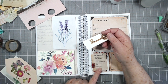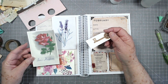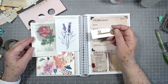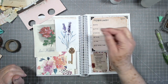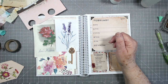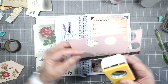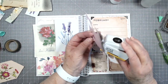Okay, an illustration. I'm going to use this, I think, for an illustration. Maybe, because that was drawn or painted. Okay. A key is the bonus, and I've got that. So, all I need to do is find my circles, and I don't think I'm going to find them, so guess what? We're just going to punch more. Okay.